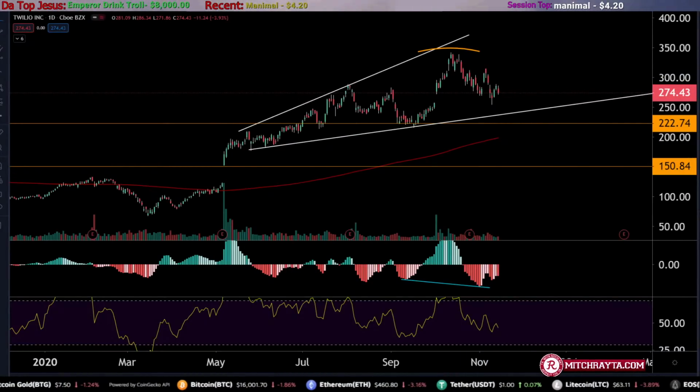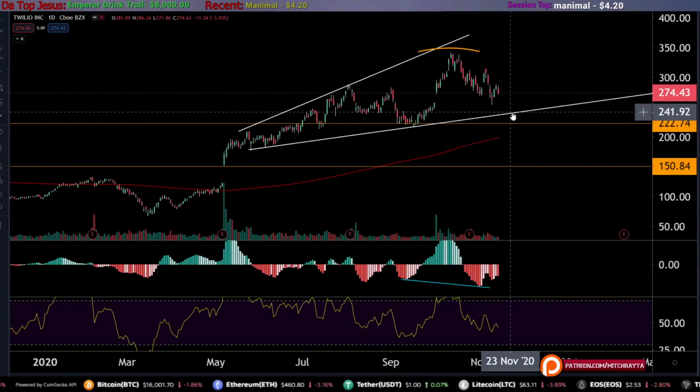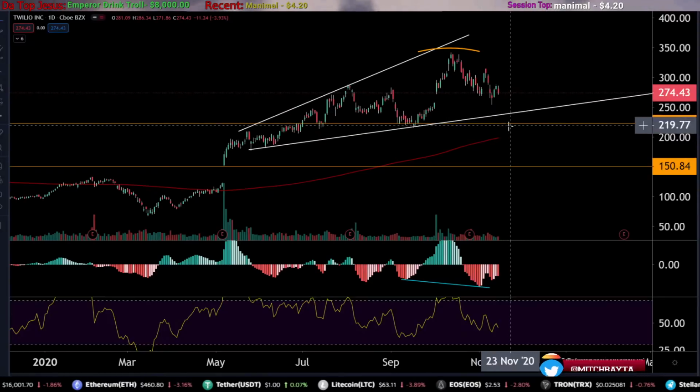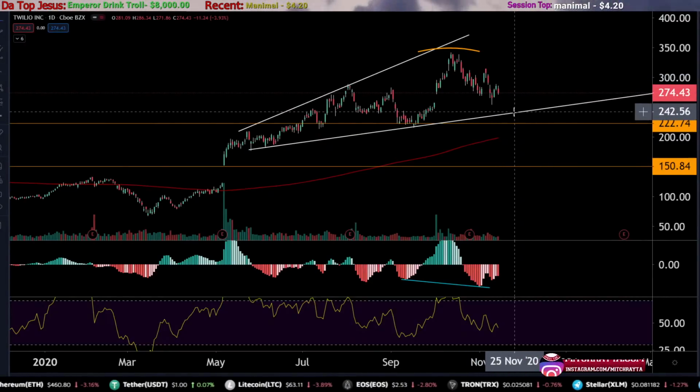Chart is holding the upward trend. The upward trend, here you go, man. The bottom of the upward trend is like 241 to 245 to 250. Okay, so it could continue to sell before testing that again.